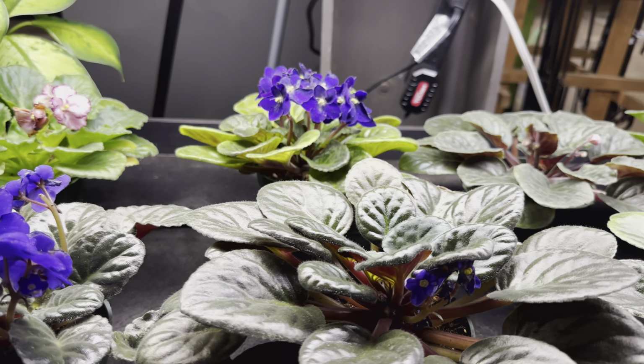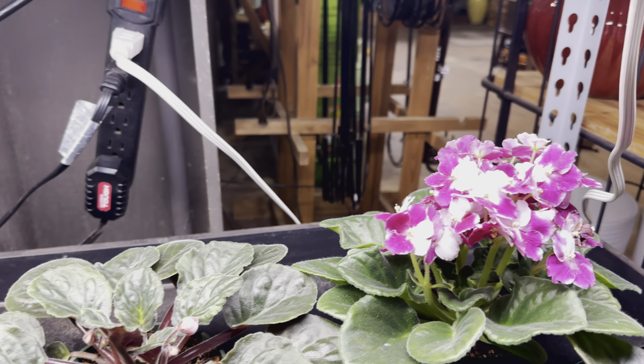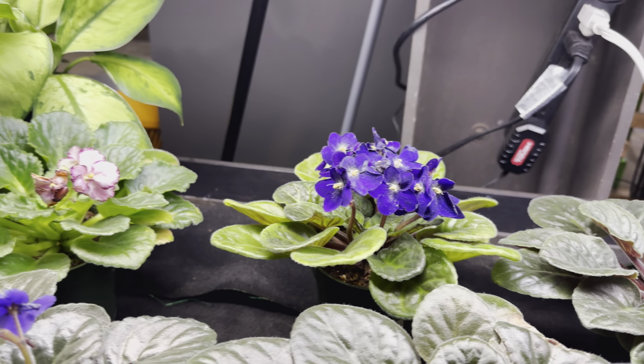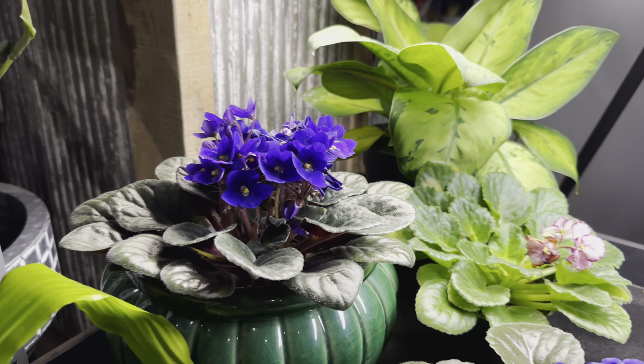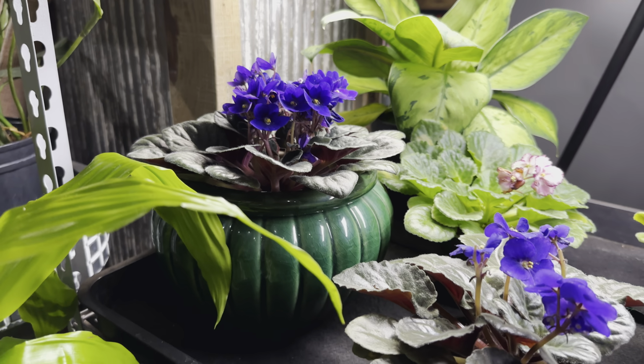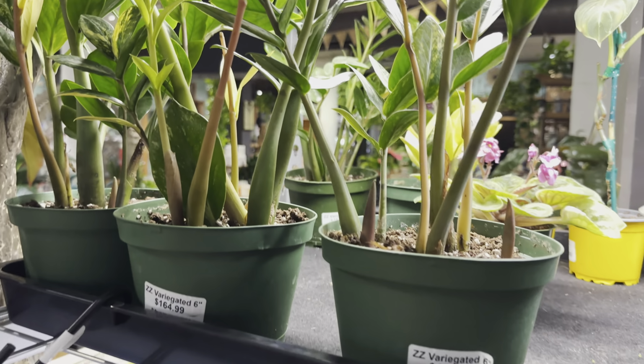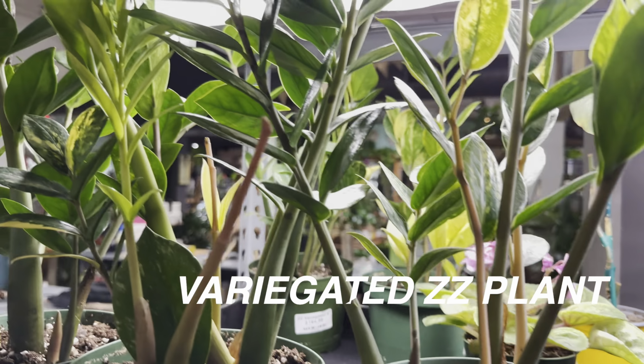So I might actually get some from Ruibal's. That's not a bad deal. And look at this one. This one has different colors in its blooms. Let me know if you guys actually grow African violets. Is that something that plant collectors do, or do you guys mostly like aroids? Because this African violet is really pretty.